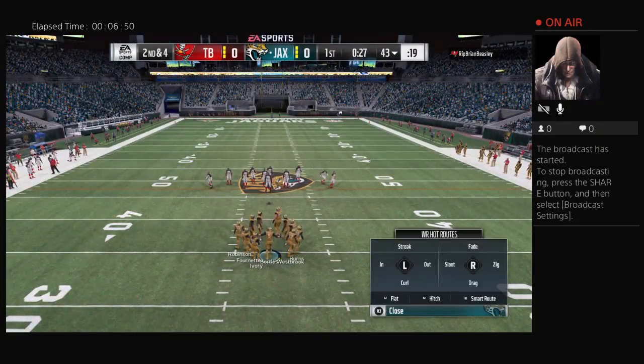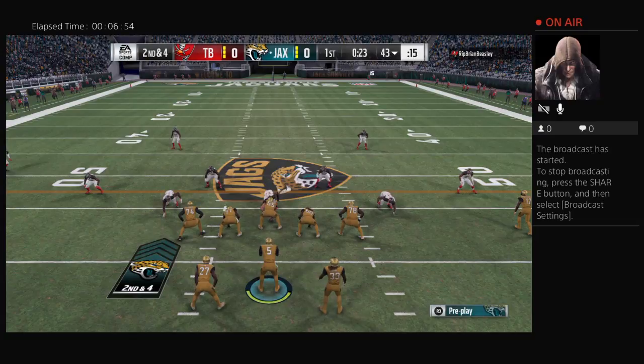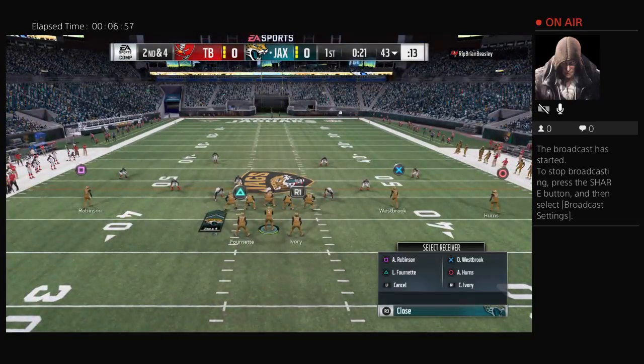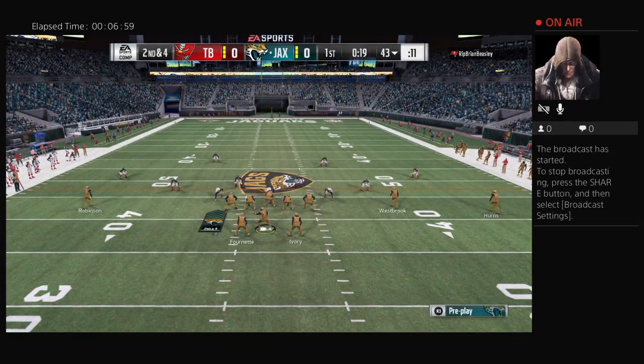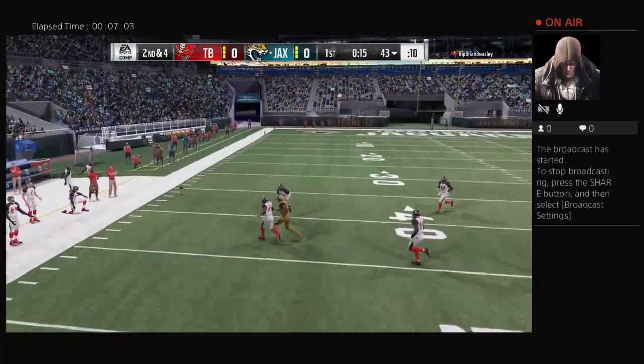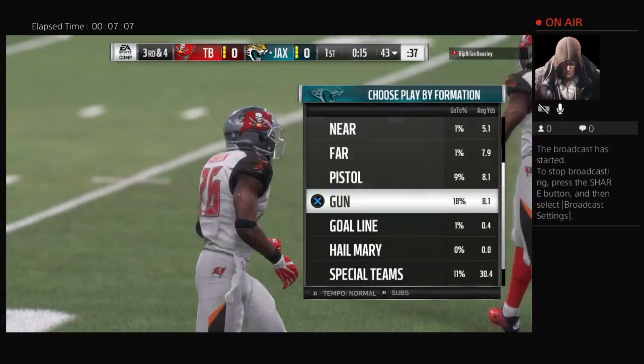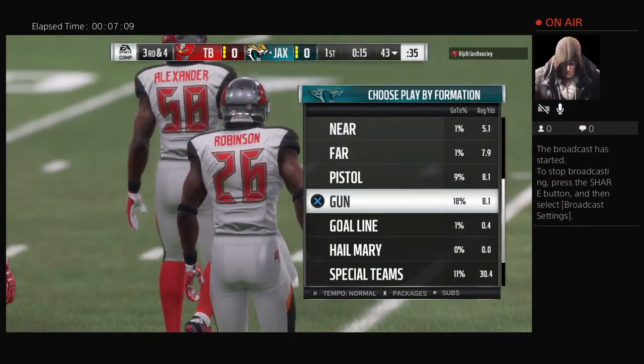Second down following the run. Working from the gun, it's Bortles. And this one's incomplete. Allen Robinson, the intended receiver. And it's 3rd and 4.